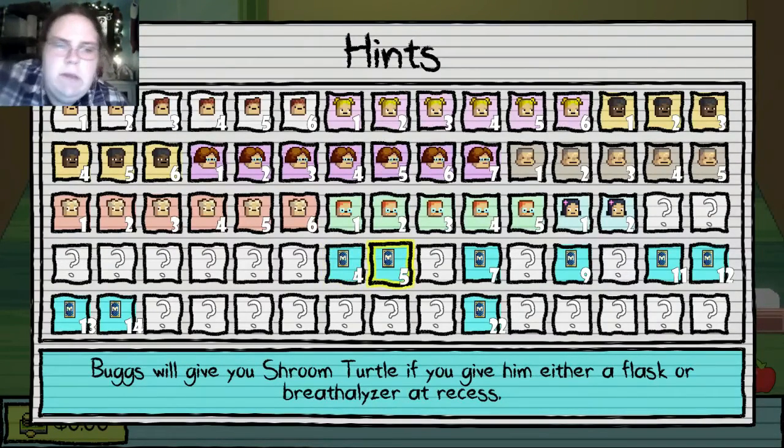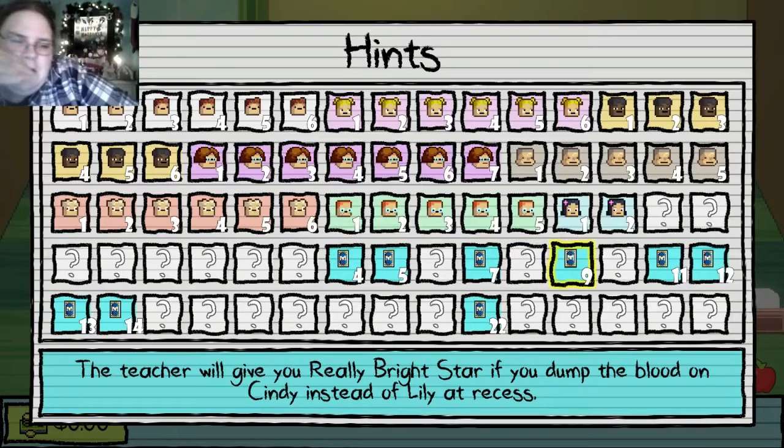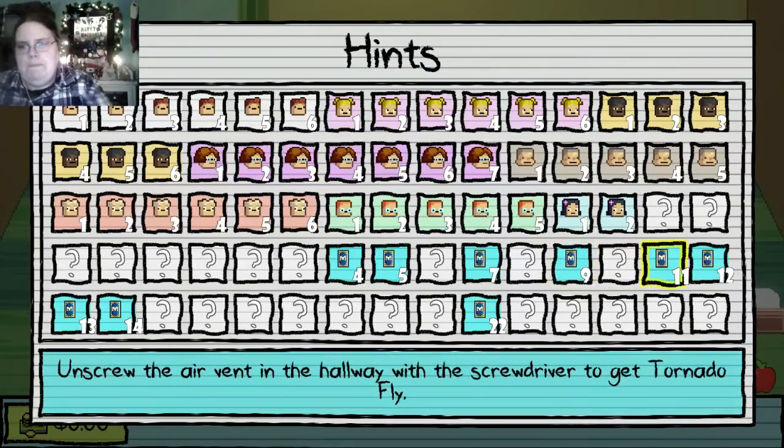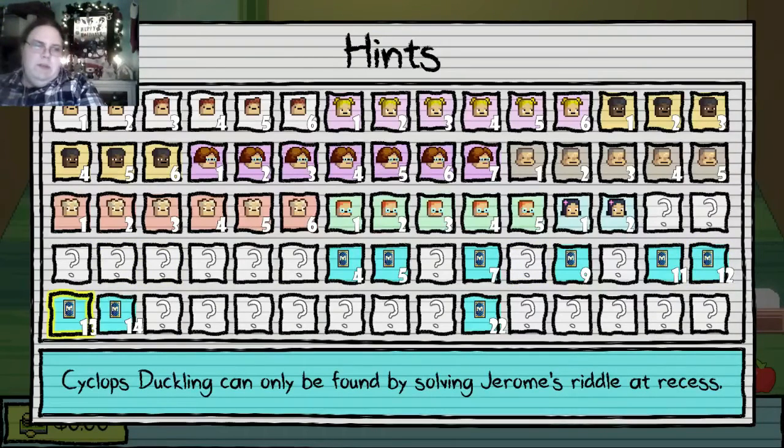Bugs will give you Shroom Turtle if you give him either a flask or a breathalyzer at recess. Okay, I did that. Literally Grass is hidden behind the playground. I did that. The teacher will give you a Really Bright Star if you dump the blood on Cindy instead of Lily at recess. Oh. Unscrew the air vent in the hallway with the screwdriver to get Tornado Fly. I did that, obviously. Wizard Worm is in Nugget's Cave next to the skulls. I got that one.